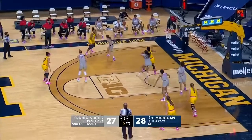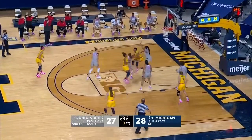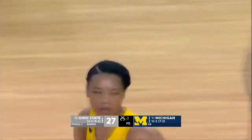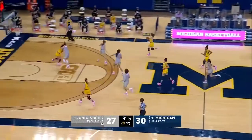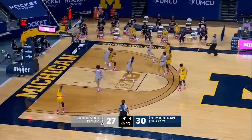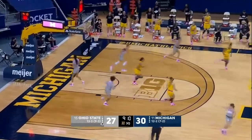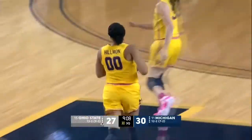And Kevin McGuff told us, we're going to try to do some things differently against Naz. We'll throw some different defenses at her. Back to work she goes, now in double figures with 10. Hillmon goes to work against Juhas and connects inside. Nicely done. She's got 12.